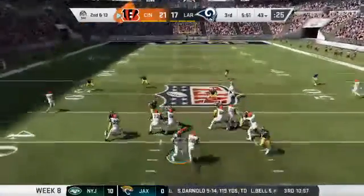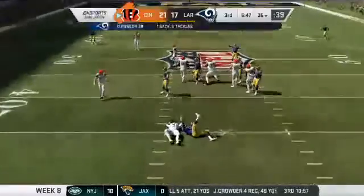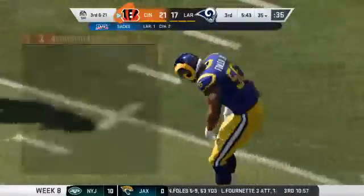Play 3 of the drive not as successful. They go backward. Blitz coming, and down he goes. Dante Fowler able to record his 5th sack of the season.